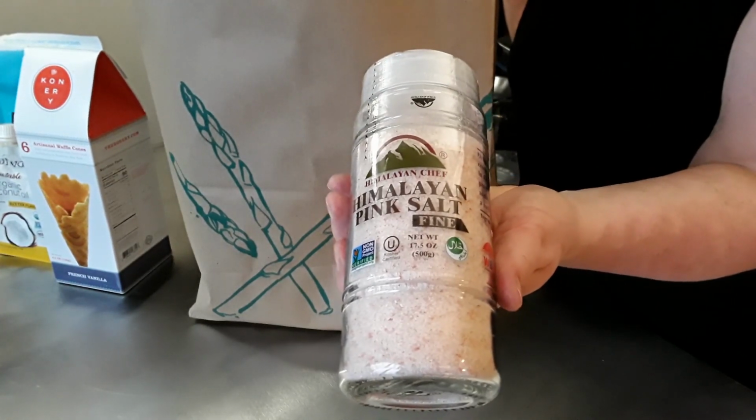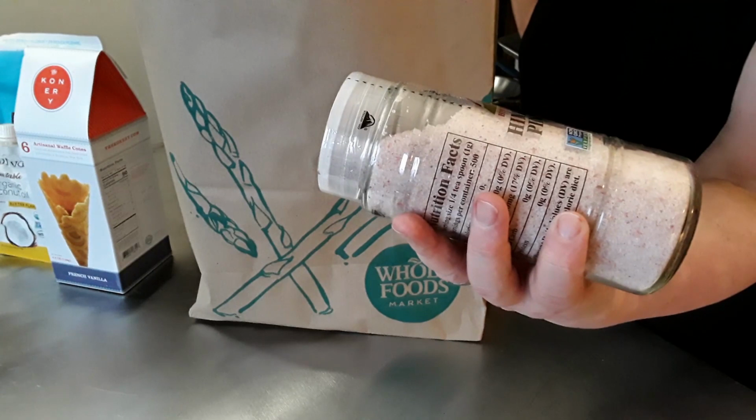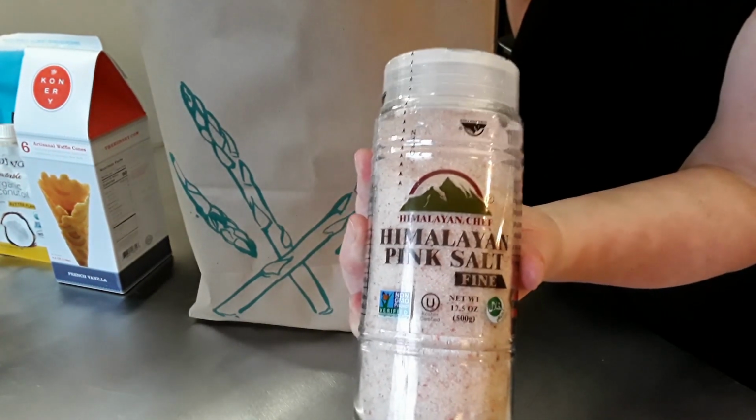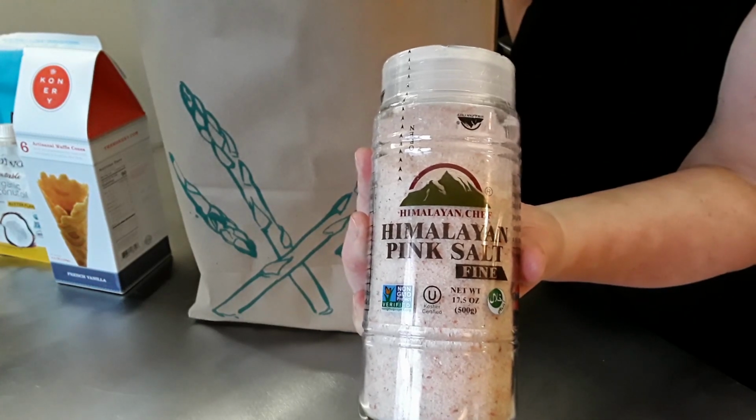For 17.5 ounces, this was $2.99. So keep your eye out in different stores. Look on the shelves. You're going to find some interesting stuff.